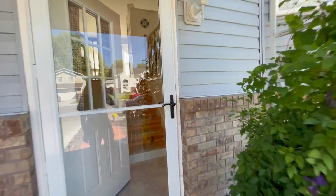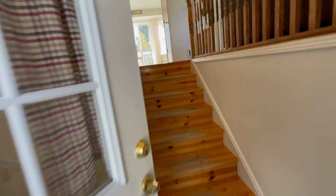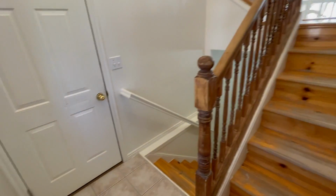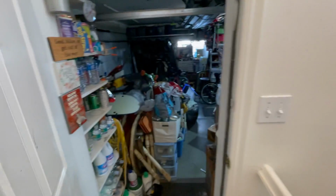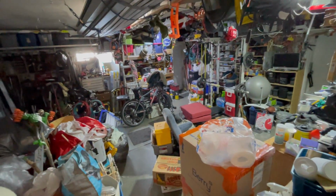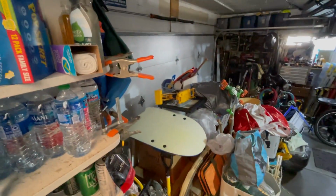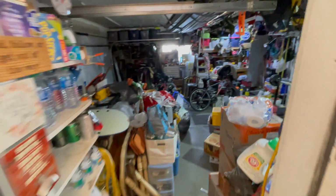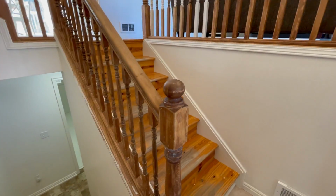So this is more of a traditional split level as opposed to that California split that we were going to look at last week. This is pretty much your entry. You walk in, you can go up, you can go down. This is the garage. So I'll show you that first. It is packed with stuff, but I'm pretty sure you could comfortably get two cars in here. It is a 2-car garage from the street. So it's just a little hard to tell perhaps because it is so packed. So we're going to go upstairs first.